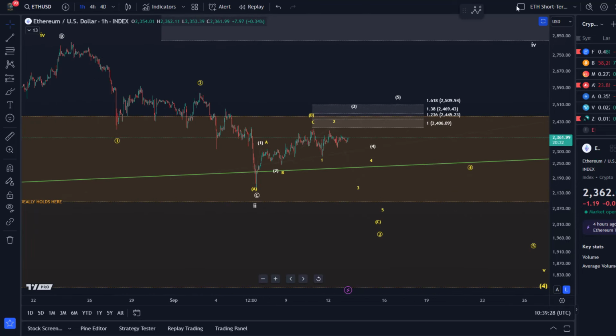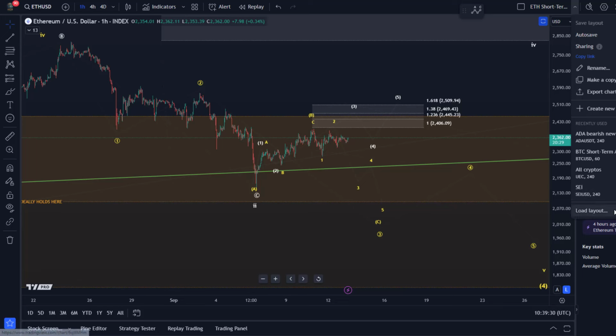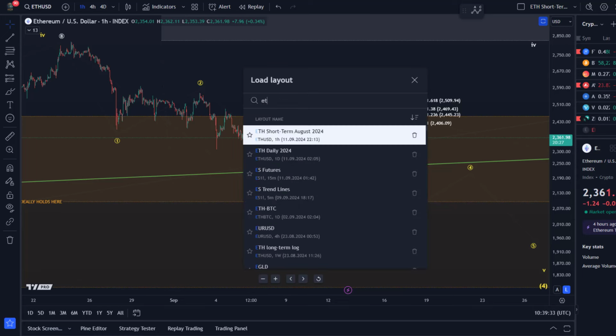Before we dive into the microstructure, I would like to take the opportunity to take a quick look at the daily chart, just to get everybody on the same page, right?